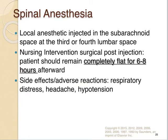Spinal anesthesia is when a local anesthetic is injected into the subarachnoid space. The nursing intervention you need to remember is post-injection, your patient needs to remain completely flat for 6 to 8 hours afterwards. We also need to monitor for side effects, adverse effects. The big one is respiratory distress, headache, or hypotension. And the reason why we need patients to remain completely flat for 6 to 8 hours afterward is to decrease the likelihood of spinal fluid leaking out the puncture point.